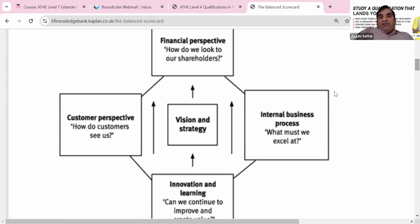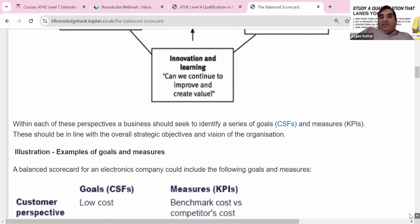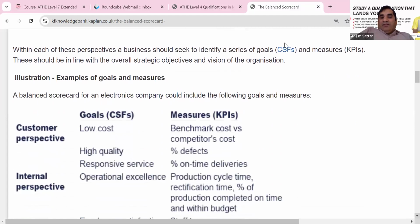So we look at the perspectives. Financial perspective: how do we look good to our shareholders? Customer perspective: we look at our customer. Internal process perspective: we must excel, with good integration between departments. And innovation perspective: we learn about this. Then we have a CSF. What is a CSF? It's called critical success factor. KPI, key performance measures.